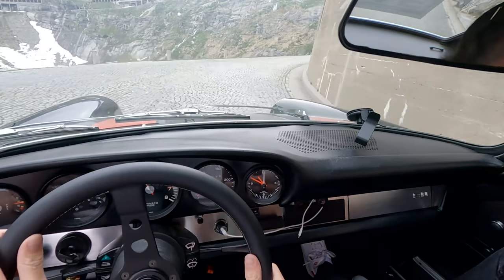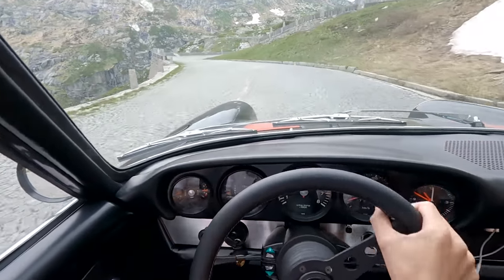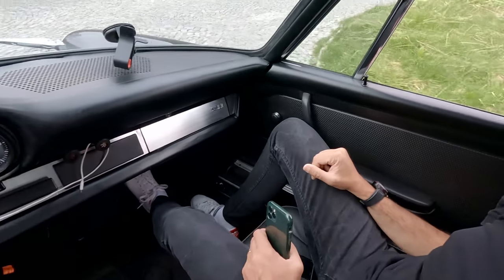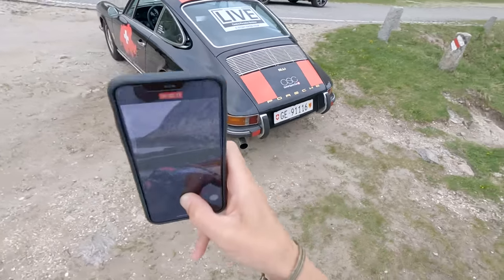Guys, look at this. It doesn't get much better than this. This is why people love 911s. I get it. This is why this car's a legend. It just communicates everything with you. Look at this! Hairpin, hairpin! Wow. Unbelievable road.